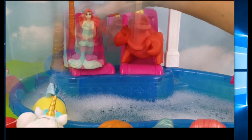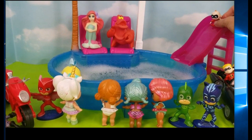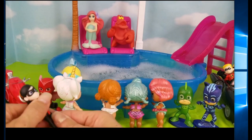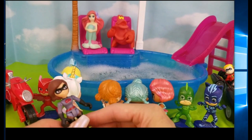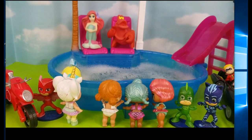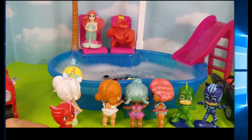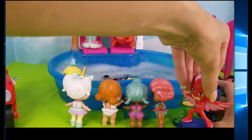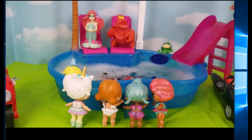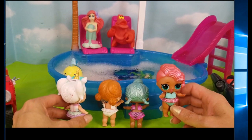Come on in. Oh, you don't have to tell baby Jack-Jack twice. He's already going in. Whoosh. Violet's gonna go in after him. Whoosh. Oh, I suppose I best go too. Come on, Mr. Incredible and Dash. Oh, I just can't wait, guys. Are you ready, Catboy and Gecko? Sure, we'll go after you. All right, ladies, let's go in too. This looks like so much fun.